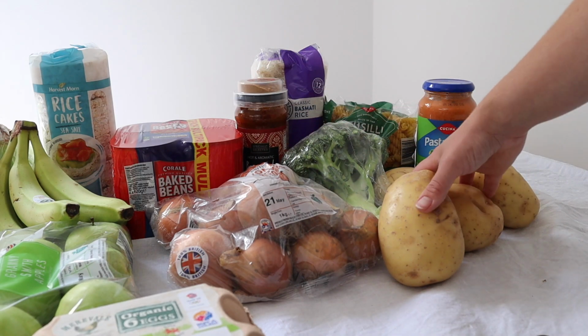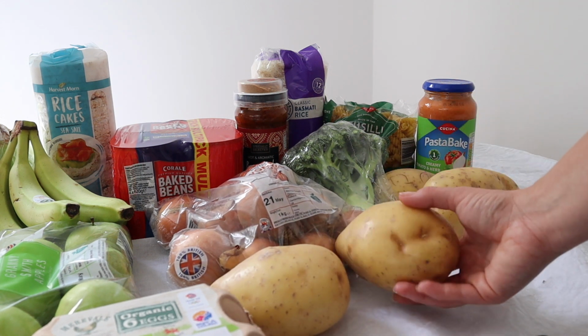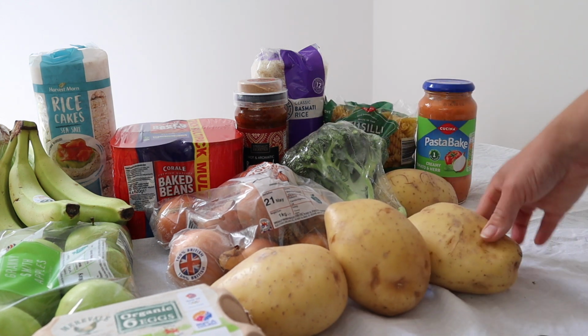The beans will go with 2 of our potatoes, which we will use as jacket potatoes. The potatoes are 96p for 4, so I picked up 4.